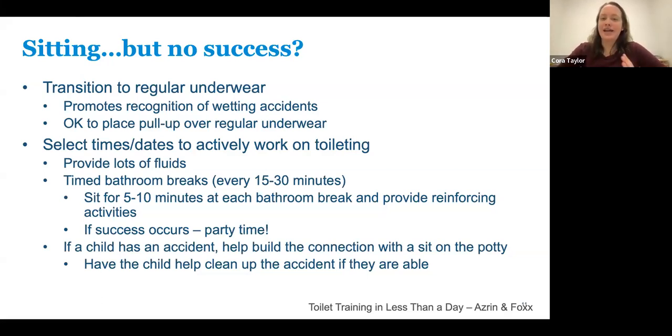Now, if the child does have an accident during these times where you're really working on building that connection, we still try to take them to the potty. So if the child has an accident, we might take them to the potty anyway, still have them do a sit just to try to build that connection. That means if something happens with urine, then it always is associated with the potty. So even if it's an accident, we still take them to the potty. And if your child is able to help clean up the floor, help change their clothes, we want them to do that.